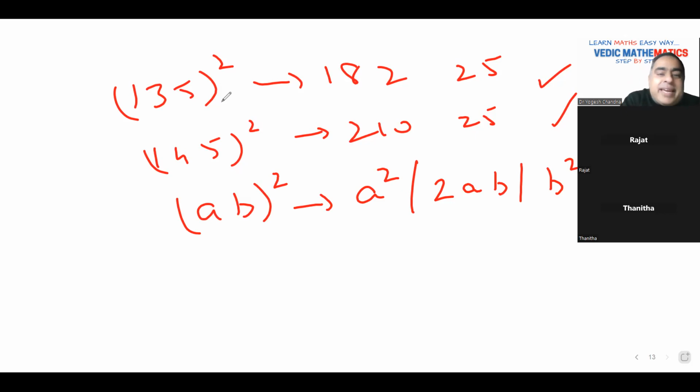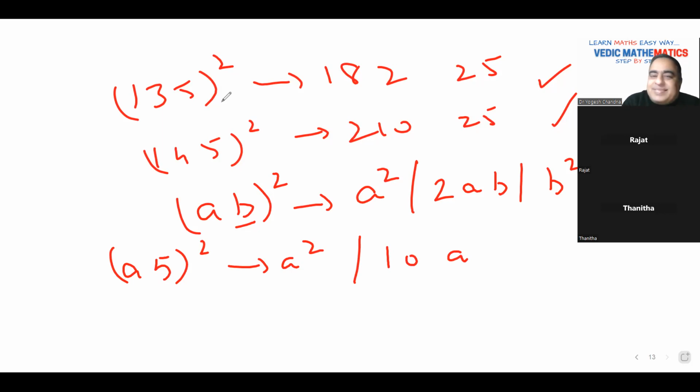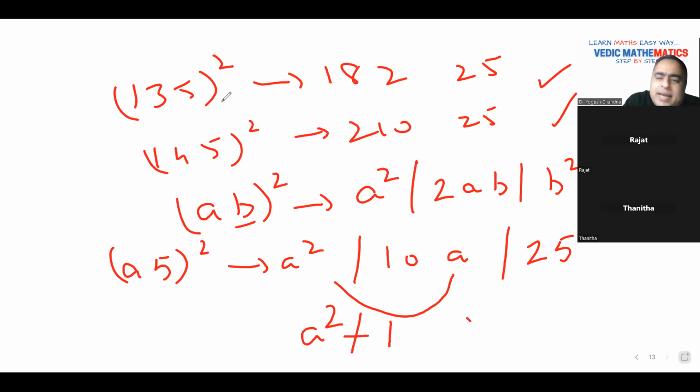Clear? Now I'm saying it is ending in 5, so B means 5. So (A5) square means A square, and B is 5, so that means 10A, and B square means 25. Now this is 10A. The position of A is 10. If I shift here, it becomes A square, and here I'm bringing 2, A square plus A. Here I'm bringing 2 and 5.